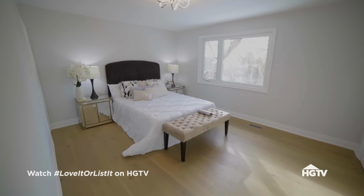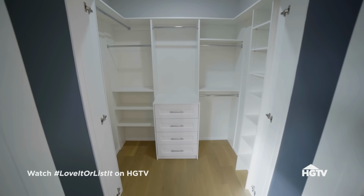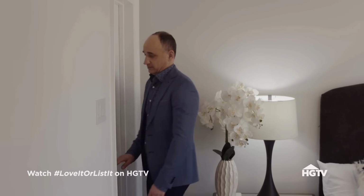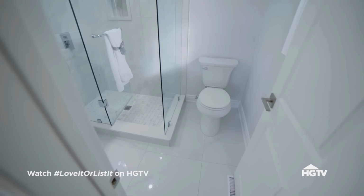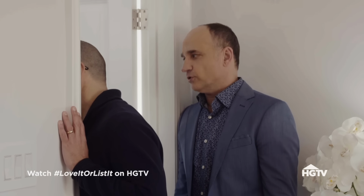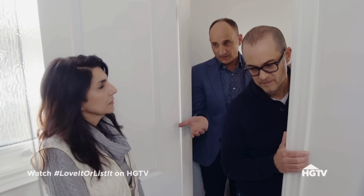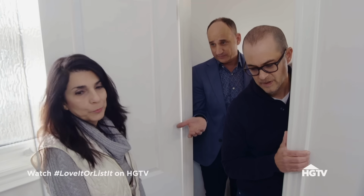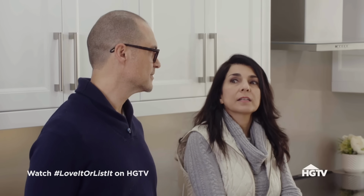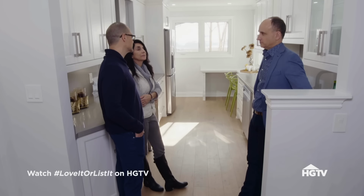It's good. It's functional. Main bedroom. Oh, wow. This is really nice. And this is definitely something to keep in mind. Exactly what we need. This is perfect. And this changes your morning routine. And this is something you're never going to have. I don't want to admit it, but it actually has a lot of the boxes checked. And it's in our neighborhood.